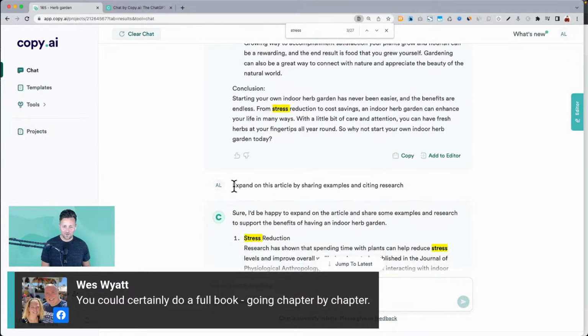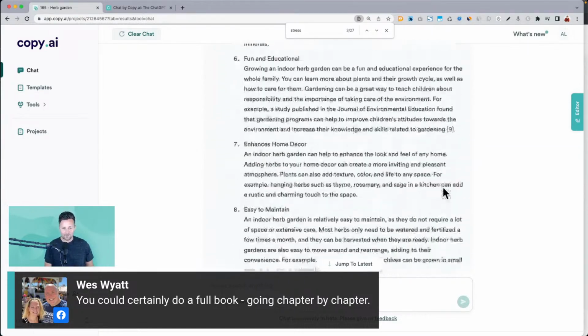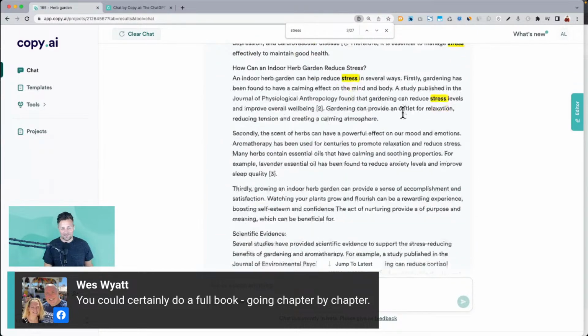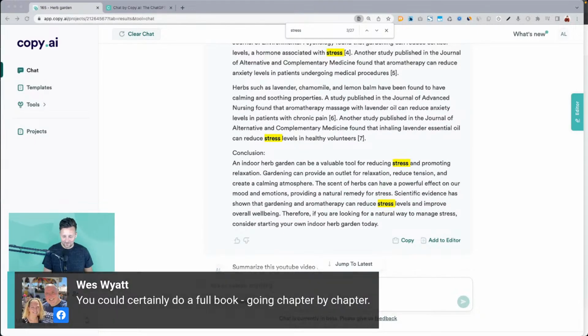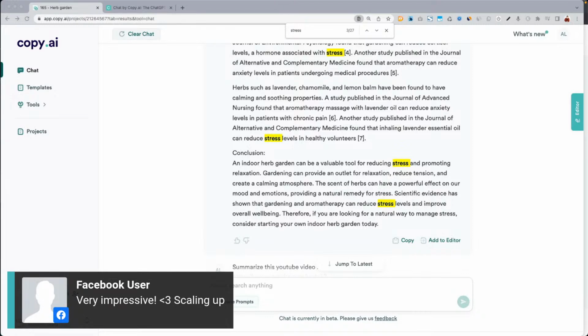And then down here, expand on this using research. So adding additional points. And then I had it just take point number 1 and write an entire blog post about it. And it nailed it. Amazing. All right, we'll take a few more minutes here. Yeah, very impressive stuff.